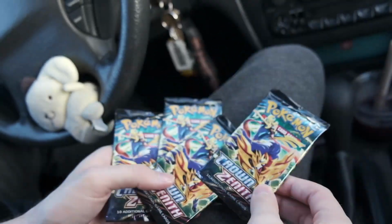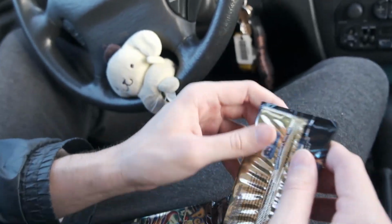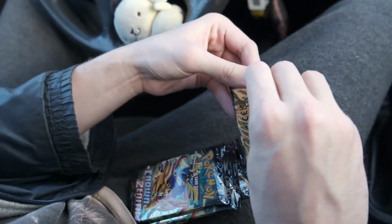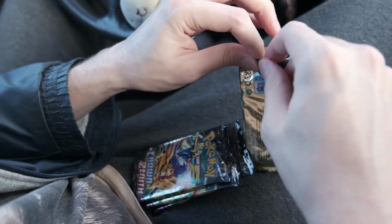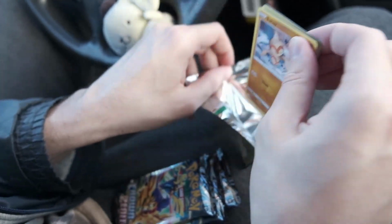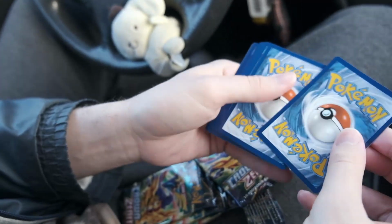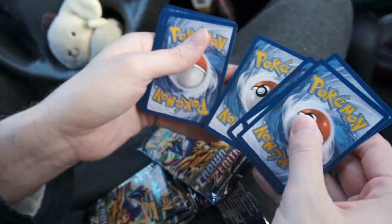Kind of interesting. This is the latest special set technically since Shining Fates, and that one had multiple pack arts. I remember it had four pack arts, so I'm not sure why they're doing it like this time. But the name of the game with this set, I might actually be keeping these codes, so if you're here just to scan the codes, I'm sorry, you can leave your dislike and carry on.